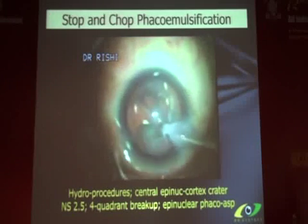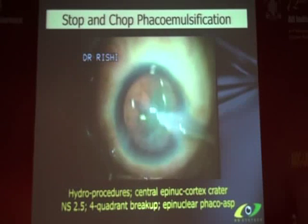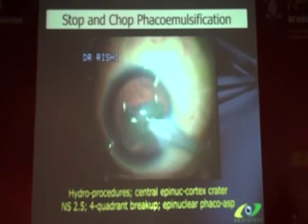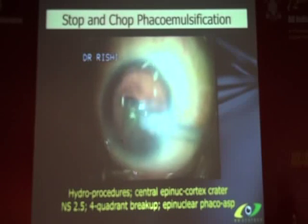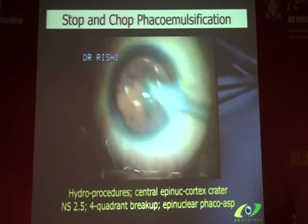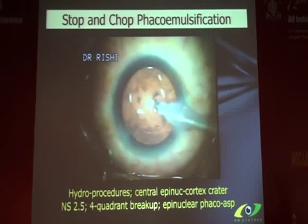I can always replace this with a blunter instrument like a wire rotator or a Lester, and in case the epinucleus doesn't come into my port like I would like it, I take down the parameters drastically when I'm doing epinucleus aspiration. So there's very little phaco energy in there. It's mostly just all set on cortical aspiration settings.